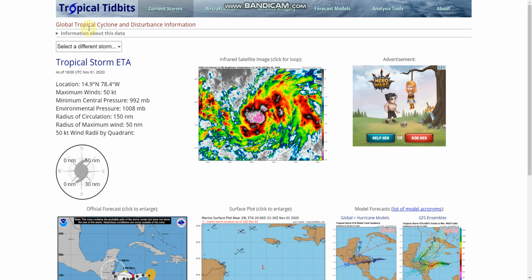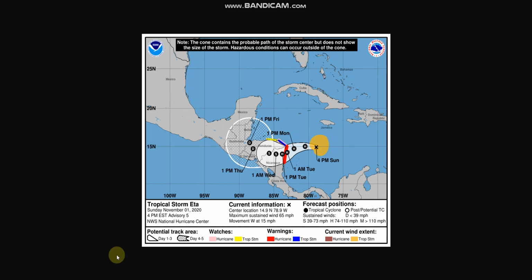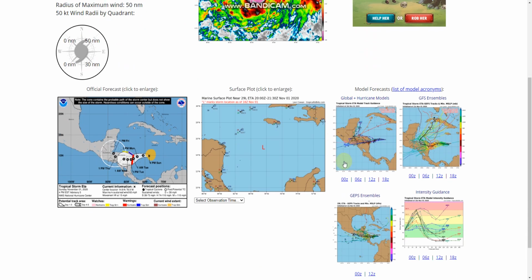Today we'll be taking a look at Tropical Storm Eta, and we'll be taking a look at the long range. As you can see here, Tropical Storm Eta has 65 miles per hour winds sustained, and the movement is 15 miles per hour west. This is currently a tropical storm that is heading towards Nicaragua and is going to strengthen to a hurricane. This is where the uncertainty happens.